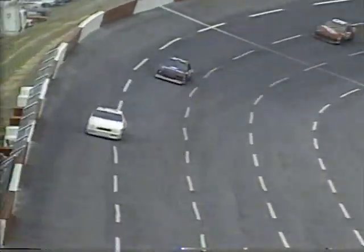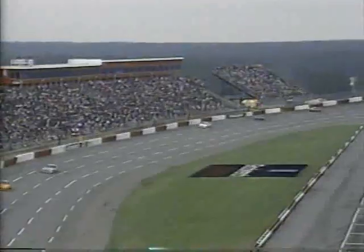There you can see first and second, the number 7 car of Harry Gant leading, and the 3 car of Dale Earnhardt. Now moving into third position would be Tommy Houston, and fourth is Jack Ingram, and running in 5th position would be the number 99 car of Tommy Ellis. Now let's go to Jerry with Rick Wilson.